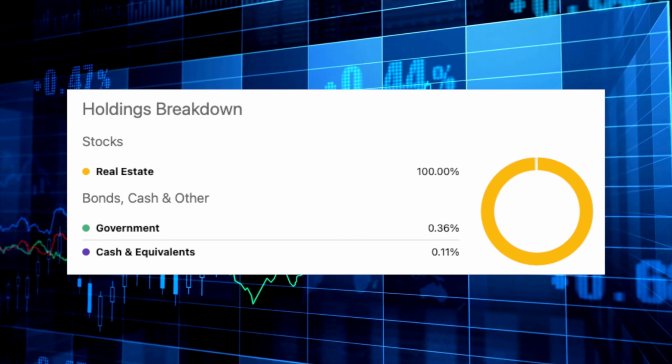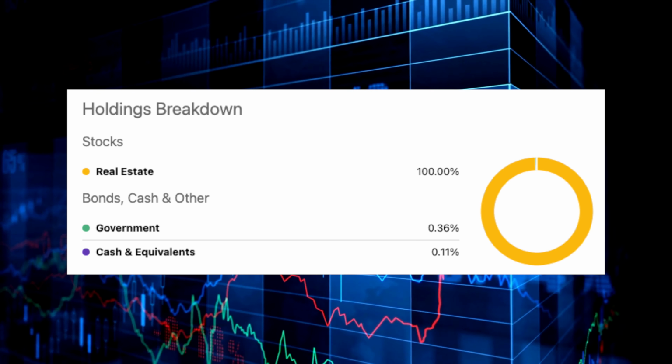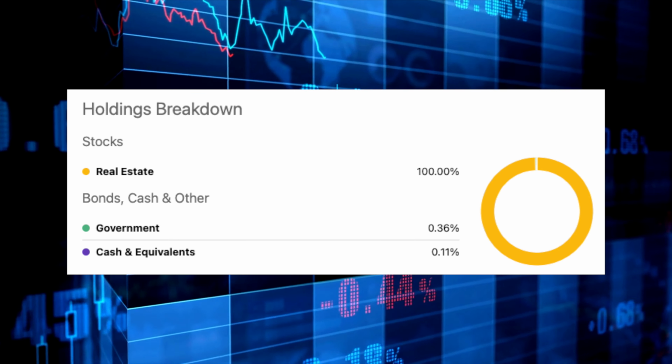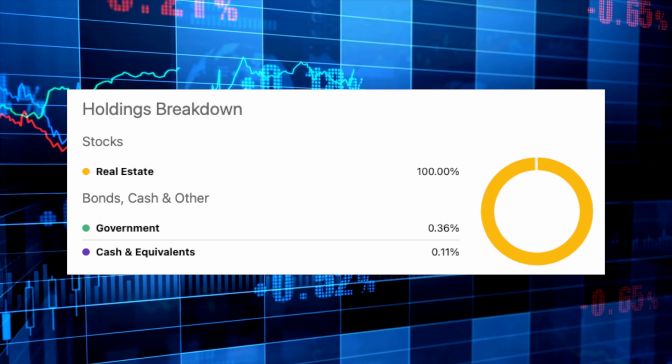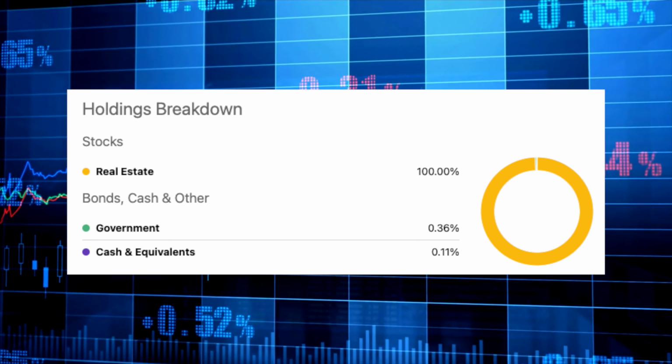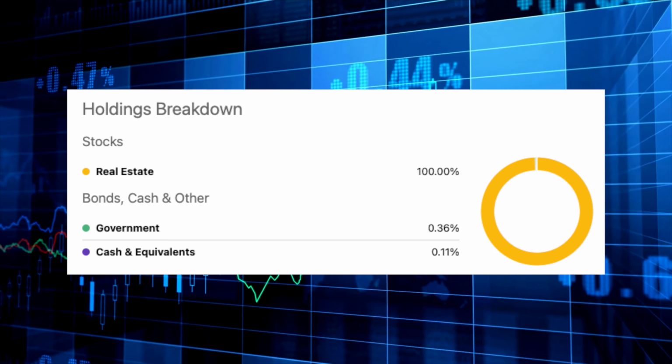Looking here, you can see the sector breakdown, which, given that this is a sector-specific ETF, it shouldn't surprise you to see 100% focus on real estate. And I should also note that SCHD does not invest in any REITs, so you will not have any exposure if you are investing in SCHD.